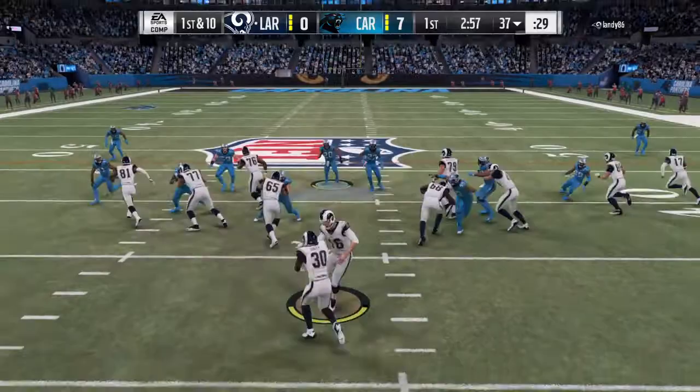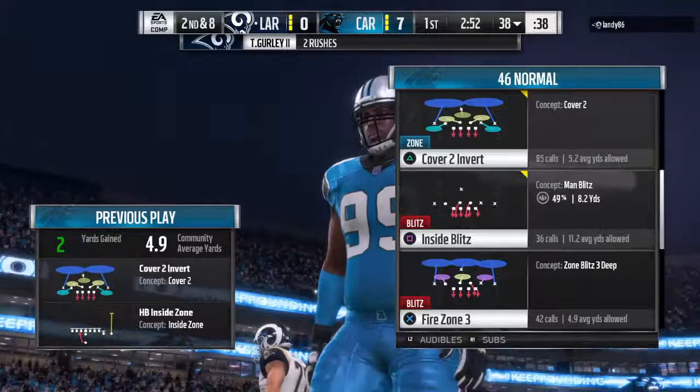On first down, it's Gurley. And the hole closes quickly there. He gets maybe a couple up to the 38.